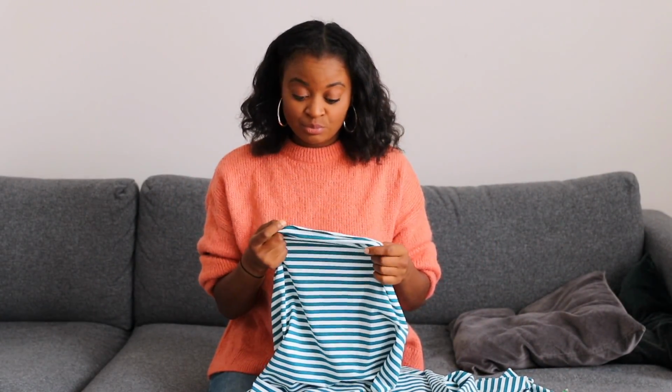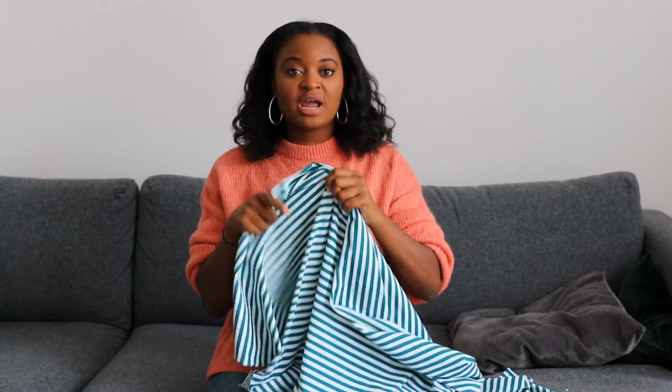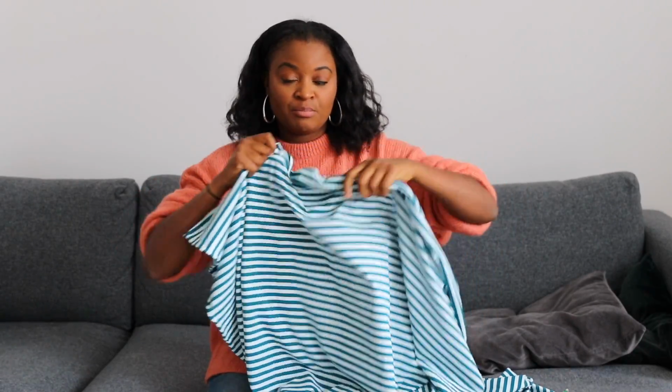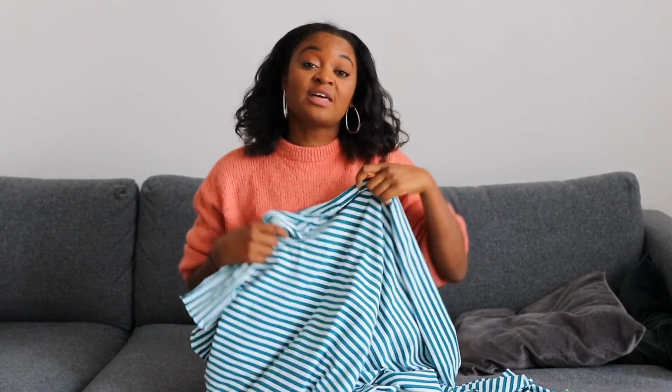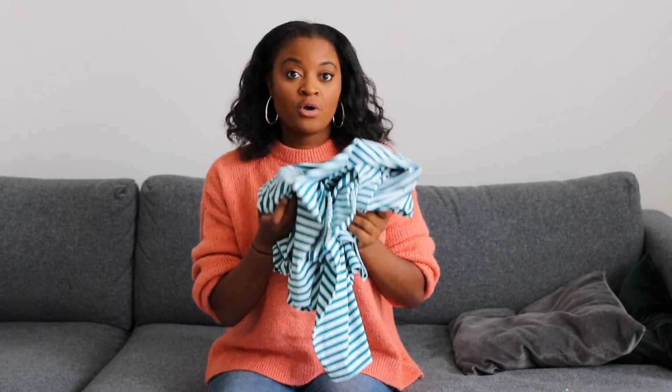So that's what I look for when I'm buying swimwear type fabrics. I look for a 2-way stretch, so this is a 2-way when it only stretches this way, but it doesn't stretch that way. But if it stretches both this way and that way, that is a 4-way stretch, and that is what I prefer to use for swimwear and also activewear, because it means that it will hug all of my curves, whether they're going that way or that way.